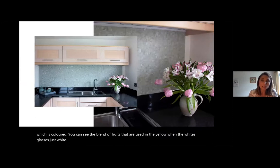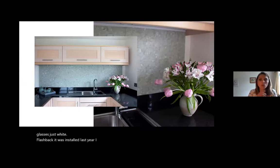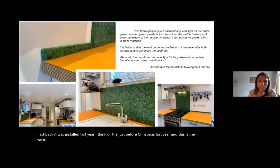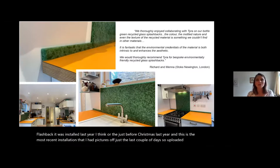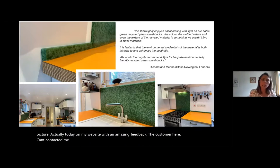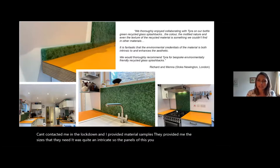This splashback was installed last year, I think, the year just before Christmas. And this is the most recent installation, that I had pictures of just in the last couple of days. I uploaded the picture today on my website with amazing feedback. The customer contacted me in the lockdown, and I provided material samples. They provided me the sizes that they needed. It was quite intricate. You can't see it here, but the panels have a special little kink where they go in. So it goes straight up there and slightly in because the cupboards have been fitted in a different way.